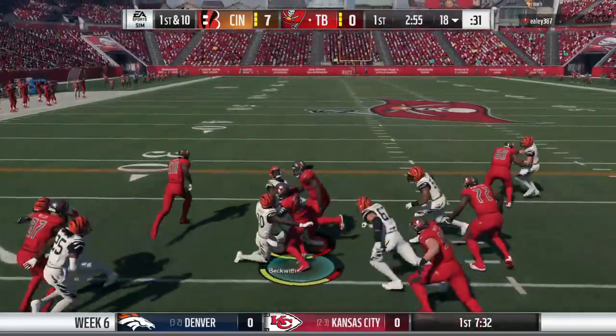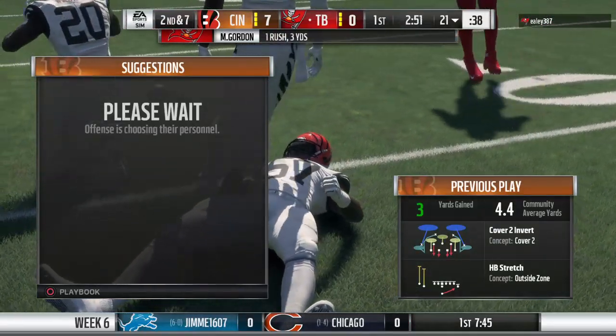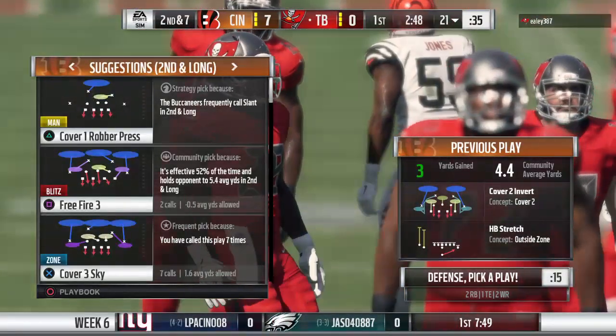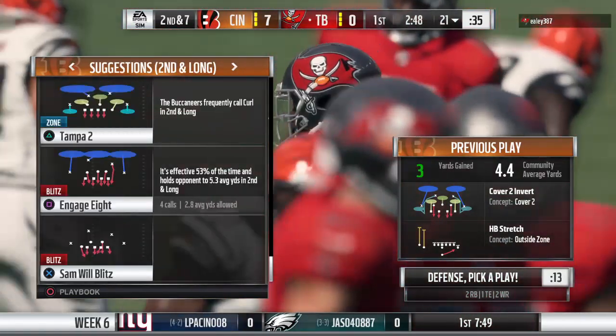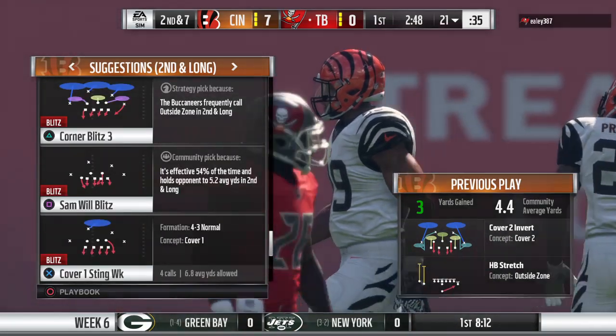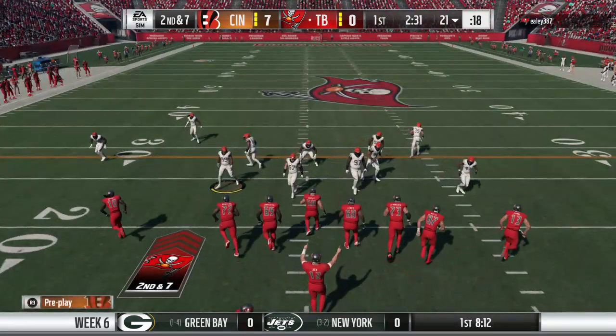Now a first carry for Melvin Gordon. Limited running room as he'll get about 3 to the 21. Not much happening there on first down. I thought there might have been a hole for a split second. Yeah, but it dried up pretty quickly, didn't it? Closed fast. And after the play on the ground, that brings up 2nd down here.